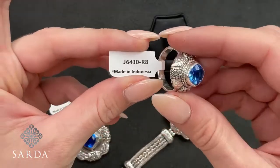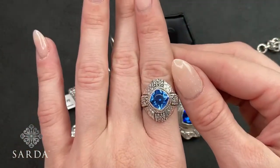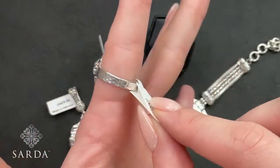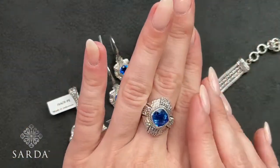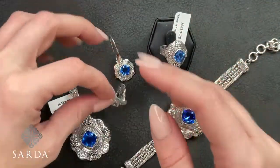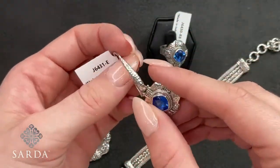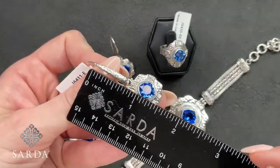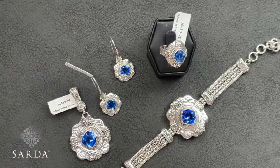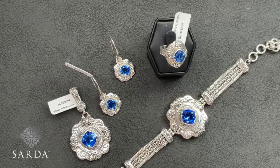Matching ring, we have matching ring size 8, which is J6430 for $89.99. Really just a smaller version of that medallion for your finger. Hammered band all the way around. And then a smaller version of that beautifully cut stone. And then last but certainly not least, these earrings. J6431 on the earring, $89.99. Hammered ear wire, I'll give you a measure. This is about the same size stone as the ring, 1.75 inches. Gosh, look at that vibrant blue, so pretty. So J6428, 6429, 6430, and 6431.